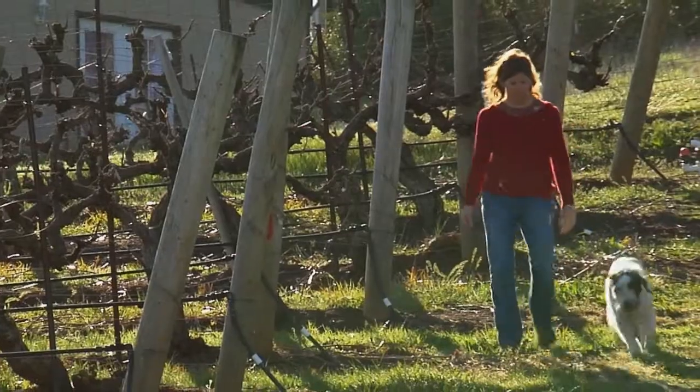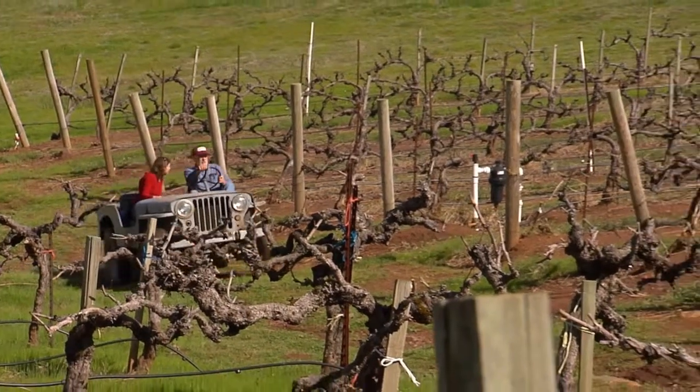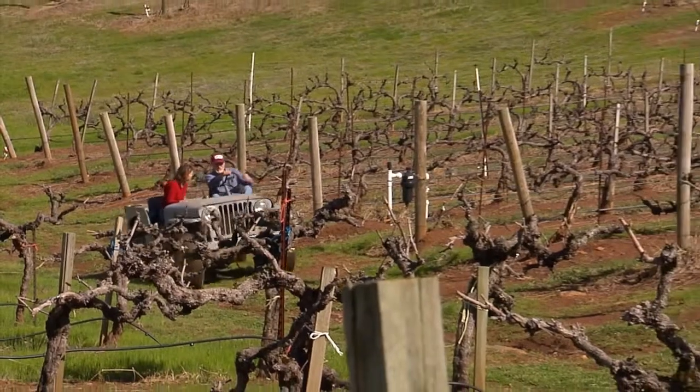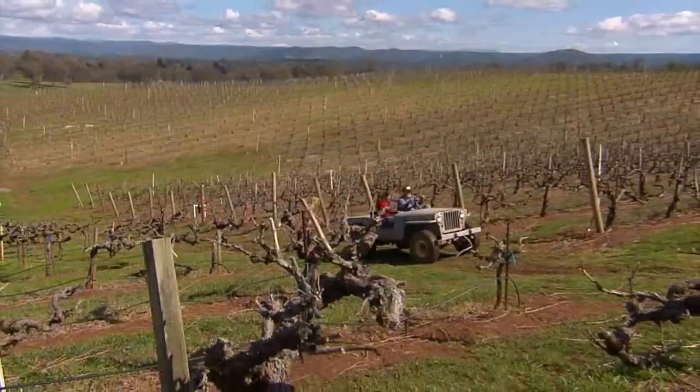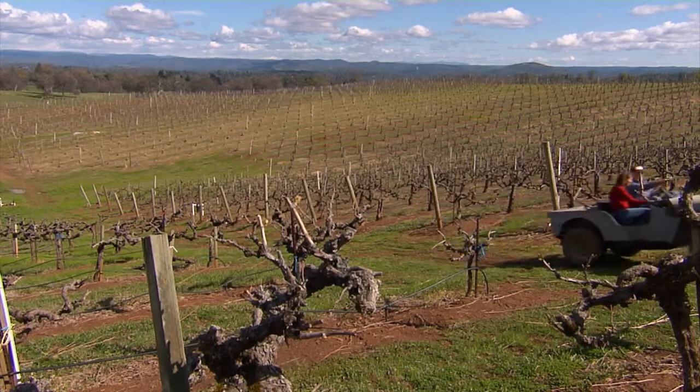I'm Ann Johnson. I'm a fourth-generation wine grape grower here on our farm in El Dorado County, California. My great-great-grandfather began in the early 1900s. He started with some cows and some sheep and goats, and since then, my grandfather and now my father have gotten involved.